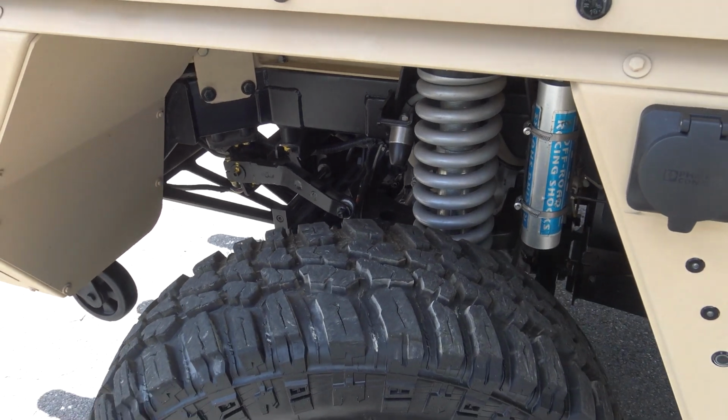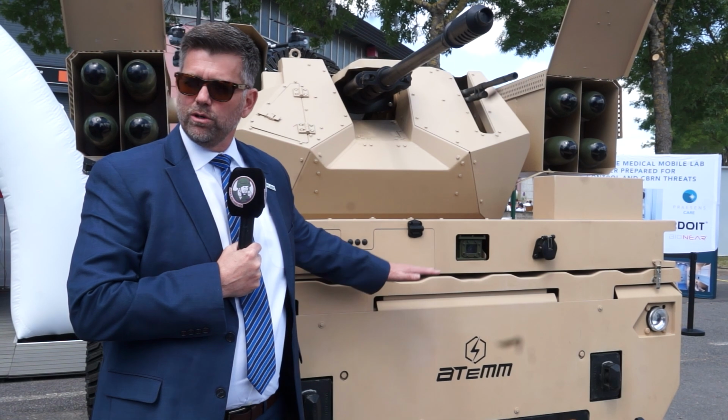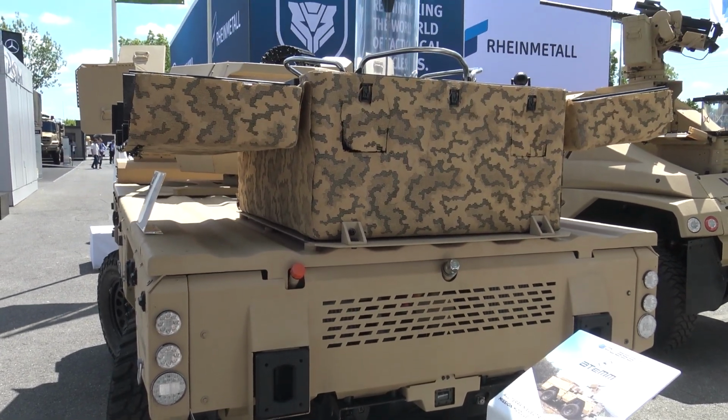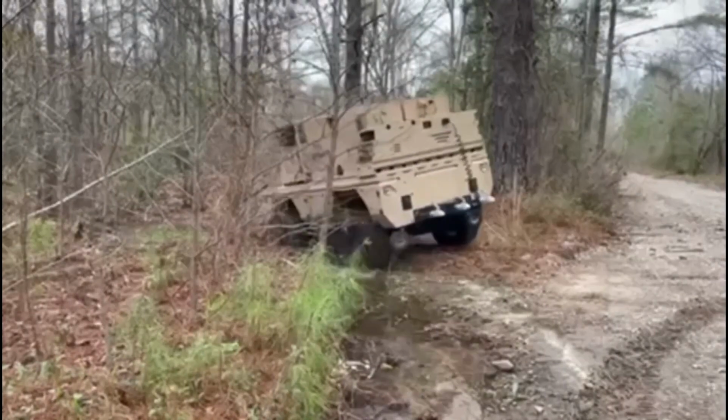From the deck up, this is payload. 5,000 pounds of user-defined payload goes from the deck up. Well, that payload can be a remote weapon system. That payload can be a tethered drone. That payload can be ammunition. That payload can be a casualty evacuation. The biggest limitation is the imagination.